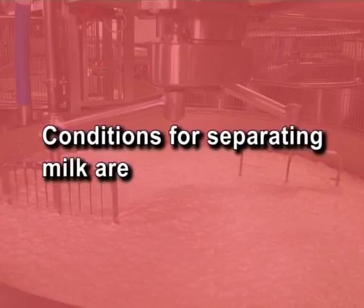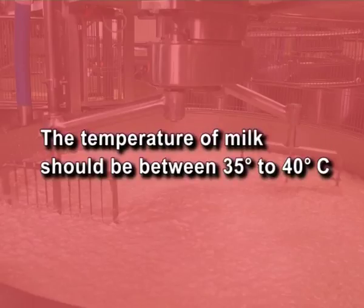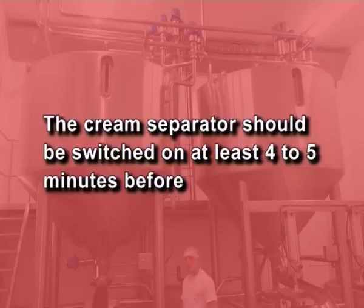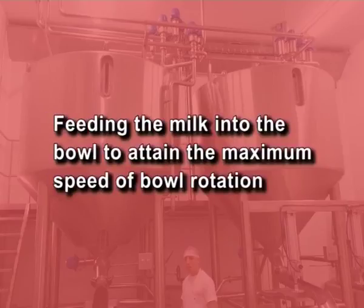Conditions for separating milk are: the temperature of milk should be between 35 to 40 degrees Celsius. The flow of milk into the bowl should be uniform. The flow should be smooth and there should not be any vibration during operation. The cream separator should be switched on at least 4 to 5 minutes before feeding the milk into the bowl to attain some maximum speed of bowl rotation.